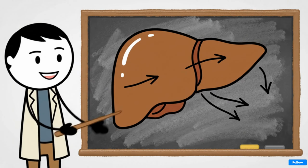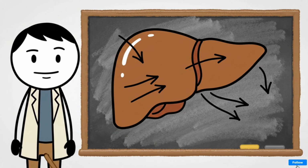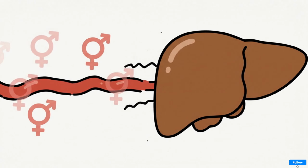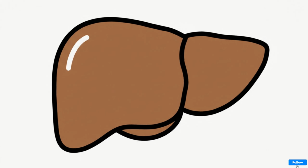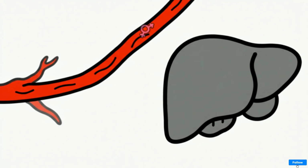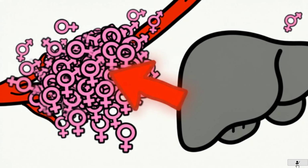To understand why, we must look at your liver, the organ responsible for destroying excess hormones in your blood. Under normal conditions, your liver constantly filters out and destroys the small amount of estrogen your body produces. But during prolonged starvation, your liver is starved of nutrients and ceases to function properly, shutting down. The liver stops destroying estrogen, allowing this female hormone to slowly build up in the male bloodstream.